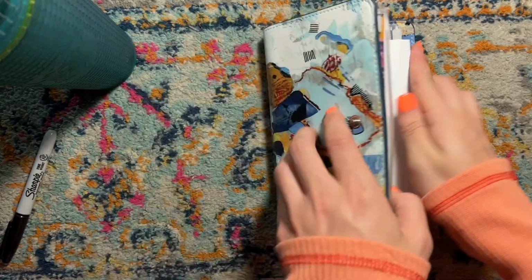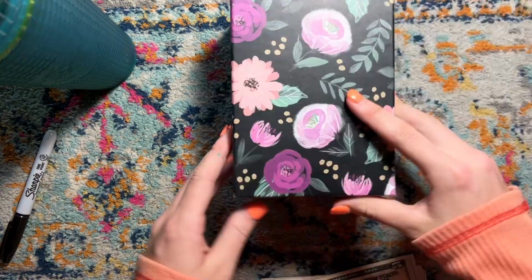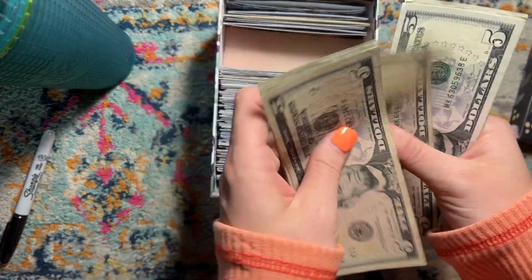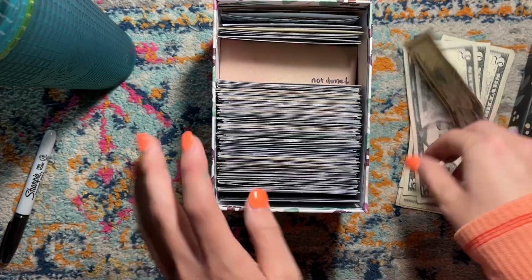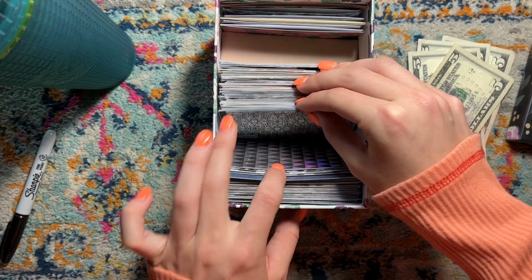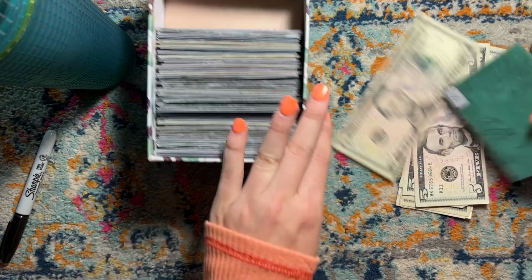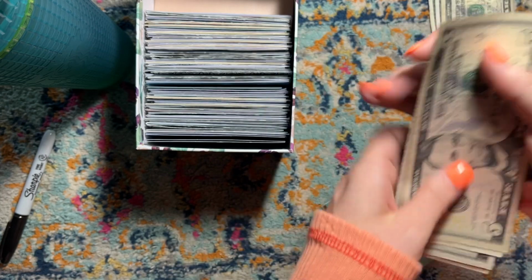And then lastly, with the rest of this money right here, we are going to put it in my savings challenge box. So we have 5, 10, 15, 20, 25, 30, 35, 40, 45, and $50 left to stuff in my savings challenge box. So I'm thinking we need to do a big one. So let's do a $30 one. Okay, let's do this one and then we'll see. 5, 10, 15, 20, 25, 30.